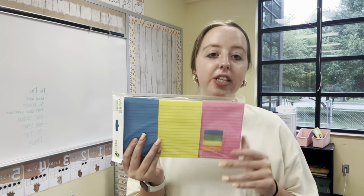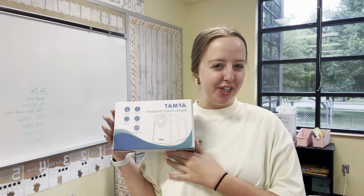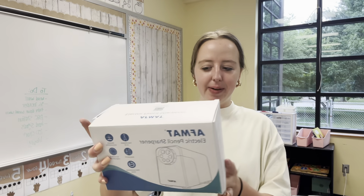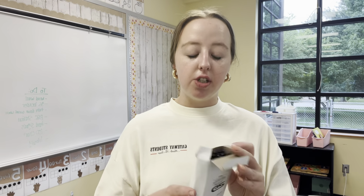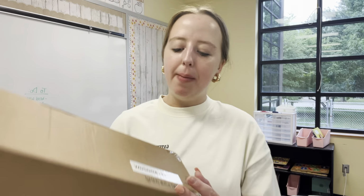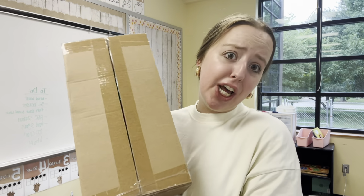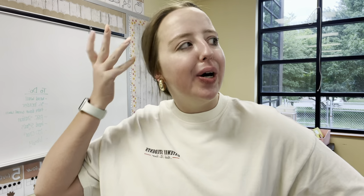I also got this huge pack of sticky notes. There's so many colors. I got a pencil sharpener. It's an electric pencil sharpener. It was on major sale, so that's good. I got a huge pack of G2 pens because they were on sale, and these are just my favorite pens ever, so yeah, got these. I'm not gonna open it, but I got a huge box of Play-Doh. Kind of to that point where I don't have any more money, but I keep spending it on classroom stuff, so I need to stop.